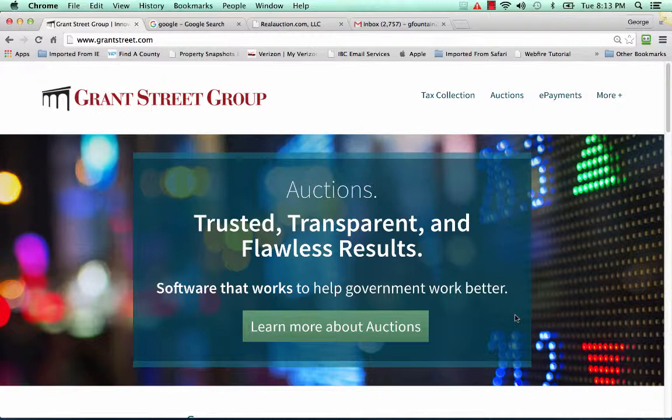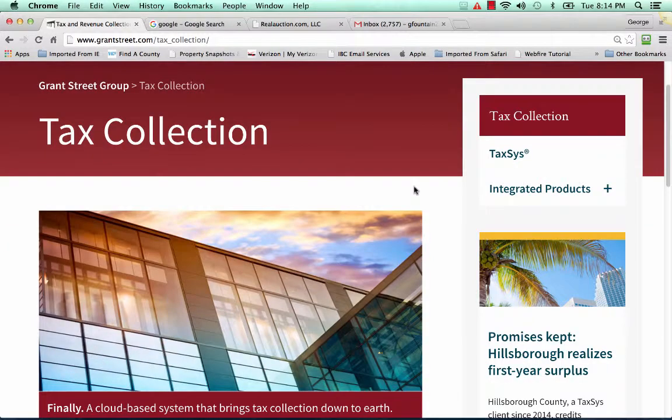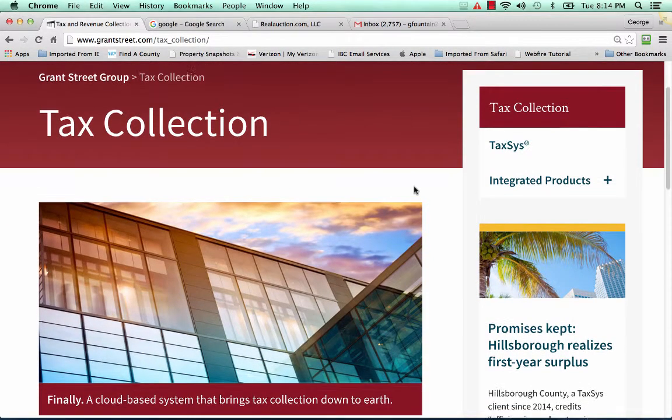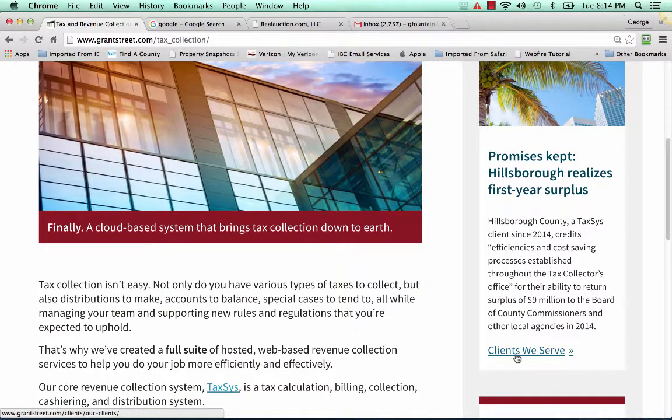Their customers really are the cities and the counties and other municipalities. And their site is really kind of tricky to navigate. So what you have to do, it's grantstreet.com, and you go to tax collection. And then you scroll down, and they just changed their site this past weekend. So prior to this, it didn't even look like this. So you go to tax collection, and then you scroll down, and you go under clients we serve.